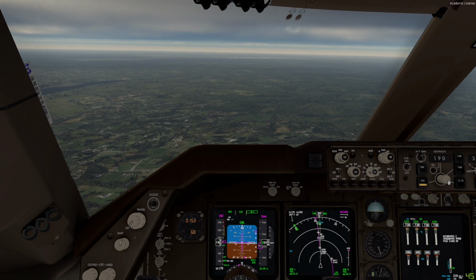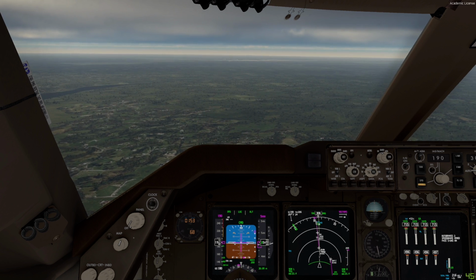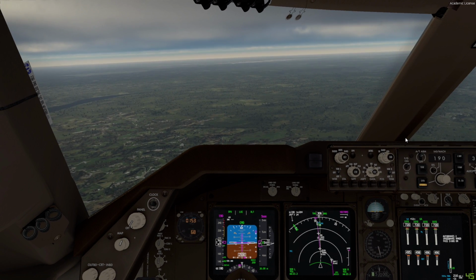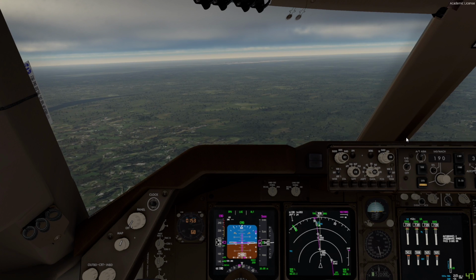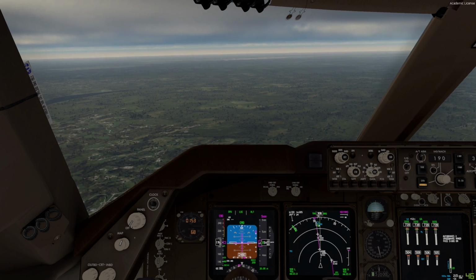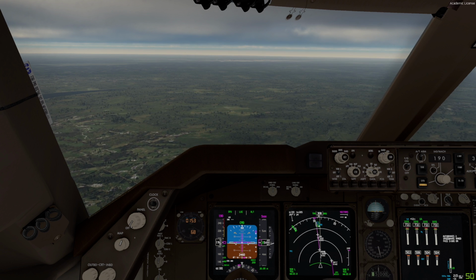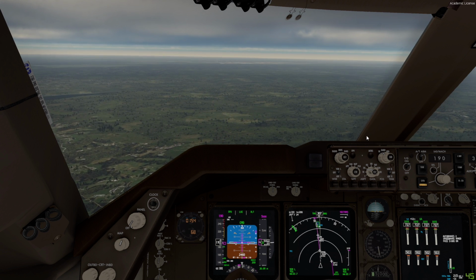Almost on par with the localizer there. Looking stable so far. Just hoping that I don't have to go around for the first time that I've had to go around in the 747 in a long time. But then again, this is the first flight I've done in the 747 for a long time, so we don't know. You never know.